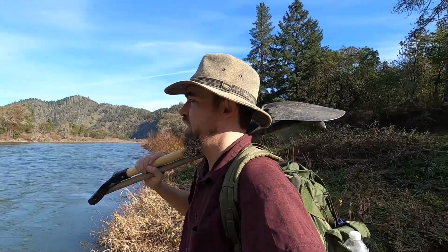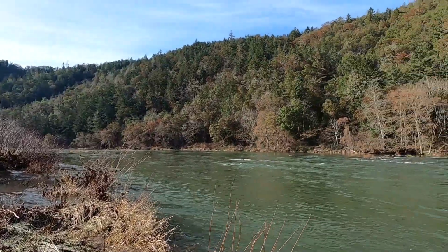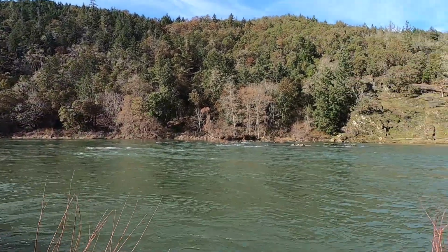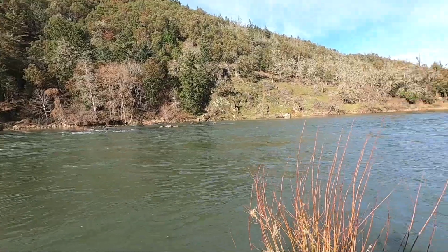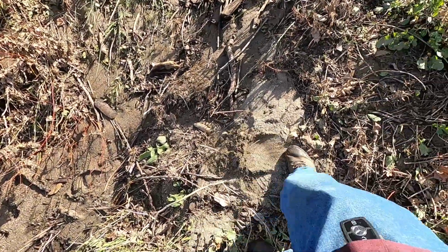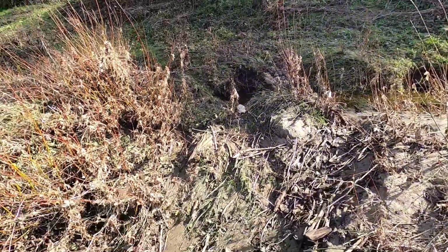Well, it looks like we've made it to the end of Lawson Bar. Let me show you what it looks like. So that's the other side of the river. We're just past the bar up there. There's some nice bedrock sticking up over there that would be great for a dredge.